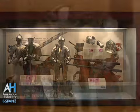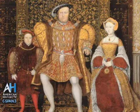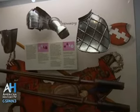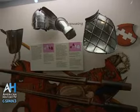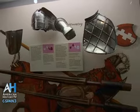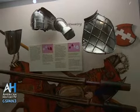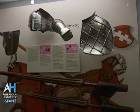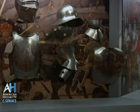When you think about Henry VIII, he was known for many things, probably foremost for his six wives. But in fact, he was a tremendous athlete, and jousting was one of the dangerous sports of the day, and he was really into that. And he would order new armors the way somebody today might get a new sports car.